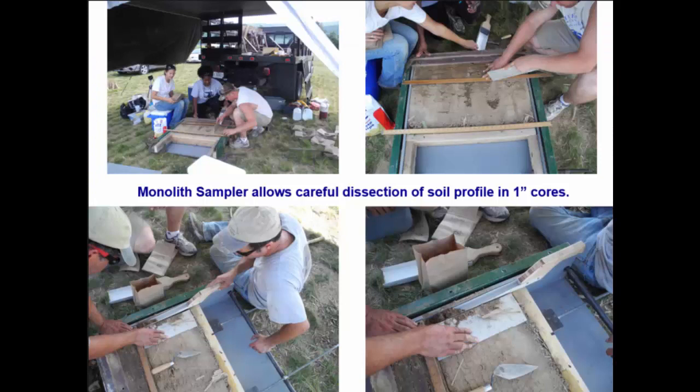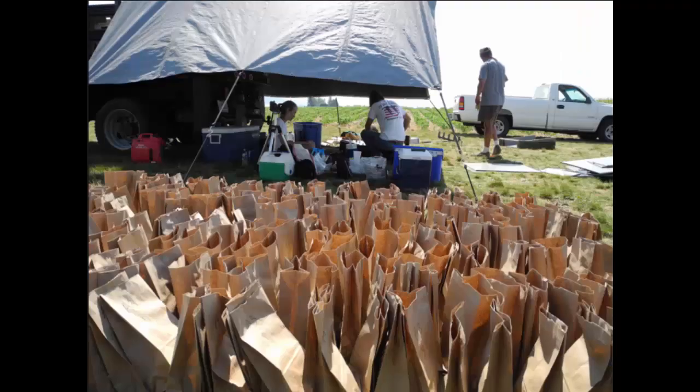Once we have that profile in that monolith sampler, we take it out, take off the sides, lay it down, and you expose the soil, mark where 12 inches are, and then carefully remove the 1-inch samples across that profile. At about inch 15, we will have the band marked. So going into this, we had the band marked, and this is a perpendicular area across that. It does add up to a lot of samples, and we dry those quickly and get those to the lab.